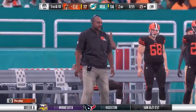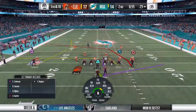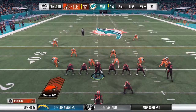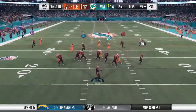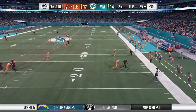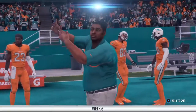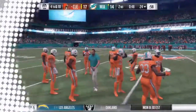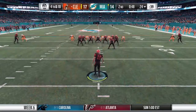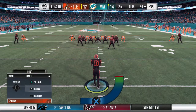So a 3rd and 10, and defensively, a dime look, 6 DBs. To throw is Kaiser. Escaping the pressure right. And he can't find anywhere to go with it, and he goes down. Now a second timeout called for by the defense. So that means they're down to one remaining here as we head toward halftime. The Browns send out their punter now.